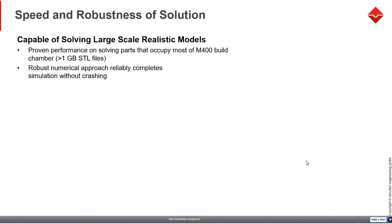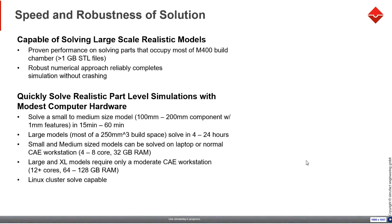Want to also discuss the speed and robustness of the solution, capable of solving very large realistic models. And I say very large, what is that? So something that would occupy the entire build space of an M400, an STL greater than a gigabyte with 1 millimeter size features, can be able to handle that kind of a very large part. This simulation will solve routinely without crashing. It's very robust in that respect, and quickly solve realistic part level simulations.